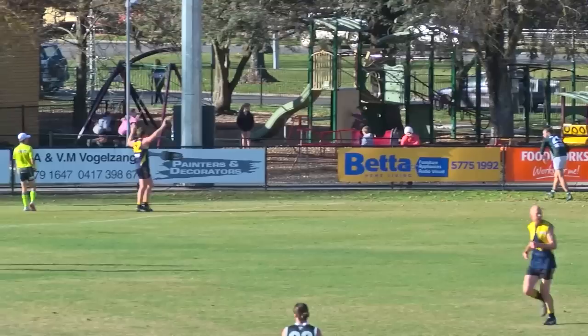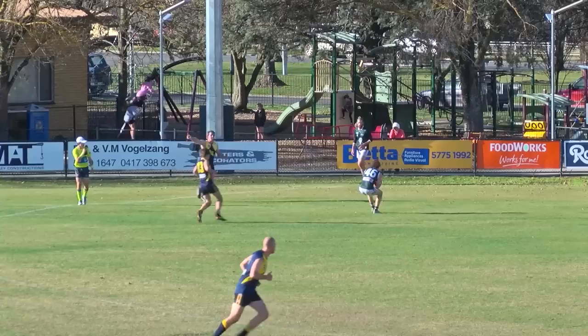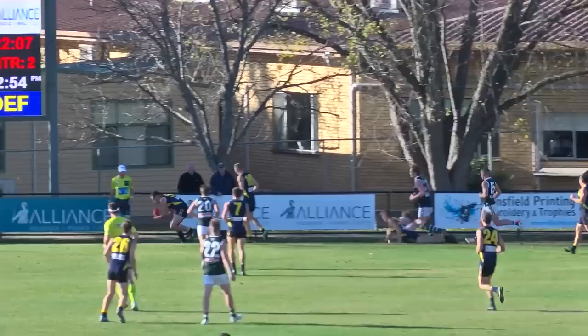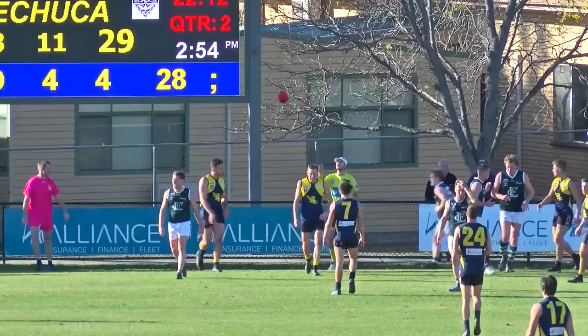So right in front of the playground here at the Rec Reserve. A little kick comes inside and a mark is taken there by Campbell. His kick comes to the wing. Ward, best place, flies from behind. Couldn't get the mark. The ball is on the deck. Marton sees the ball trickle over the boundary line in front of him. And a throw in right in front of the scoreboard. So press box side of the ground.